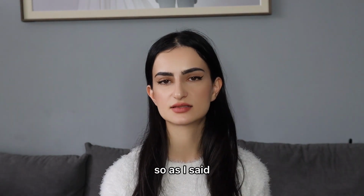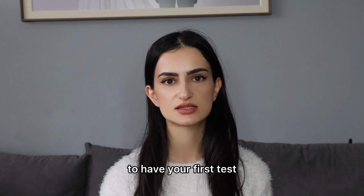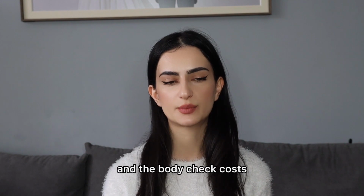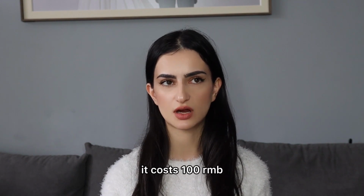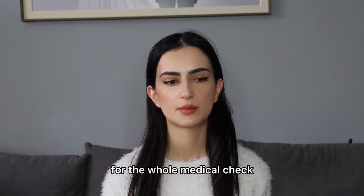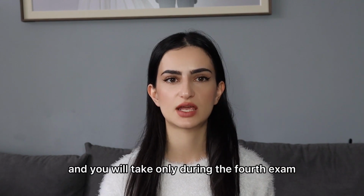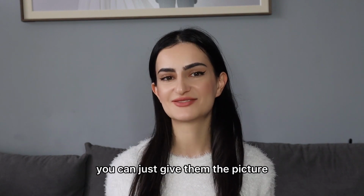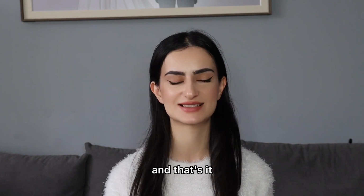So as I said, after you feel that you're ready for your first test, you register to go have a body check. And the body check costs, if I'm not mistaken, 100 RMB. Yeah, I think I paid 100 RMB for the whole medical check. The picture you're going to save somewhere, and you will only need it during the fourth exam. So when you pass the fourth exam, you just give them the picture. They will stick it on your driving license, and that's it.